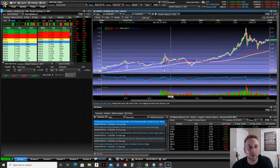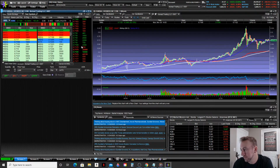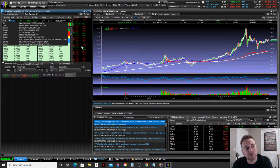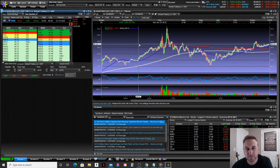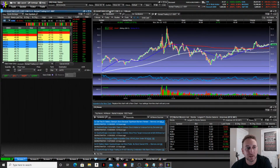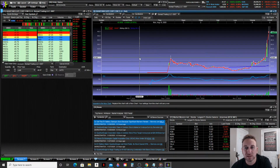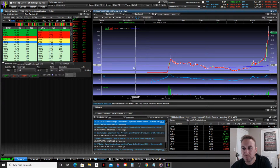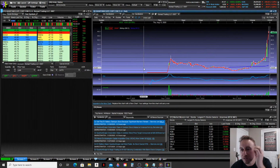What do you think about QS? Are you talking about the Qs or QS? QS? Yeah, it's holding up. It's walking right along the 50. What's it doing on the day? We're up 27%. Big day, kind of a doji at the moment, but a big gap up.